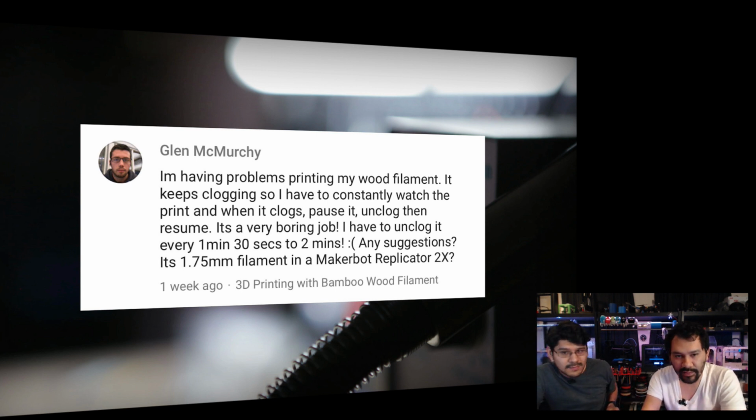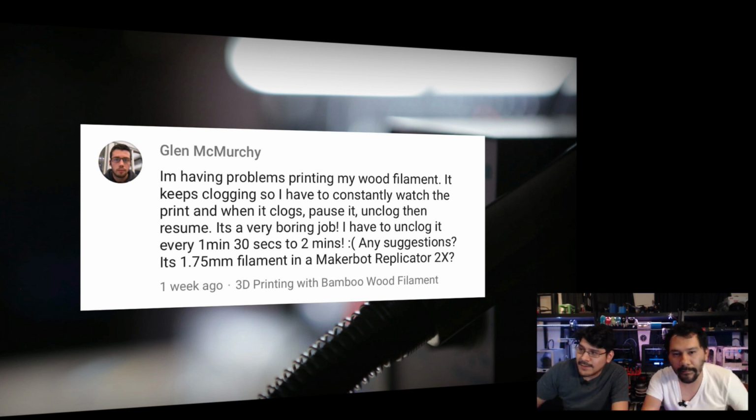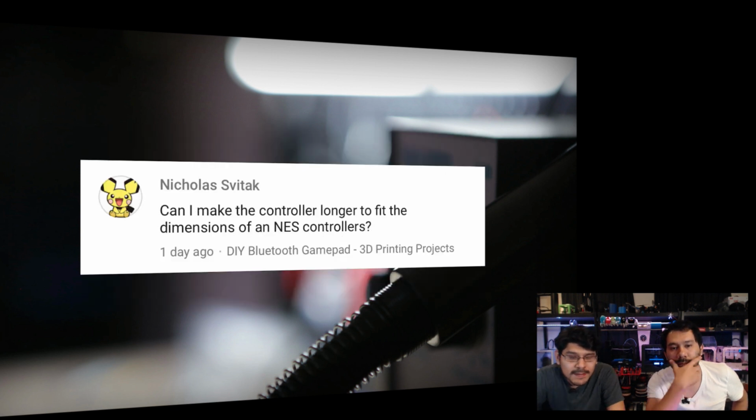This stuff is great. Yeah, so let us know what settings you're using and if it is indeed just regular wood filament and not the bamboo filament. And this is from Color Fab. They have a special formulation on their stuff. Yep, so give us a little more info on that. Hopefully we can get you going on there, Glenn. But thank you for the comment, man.